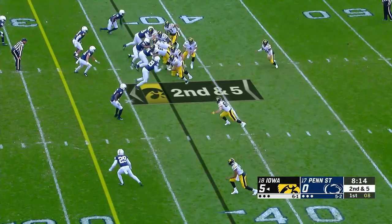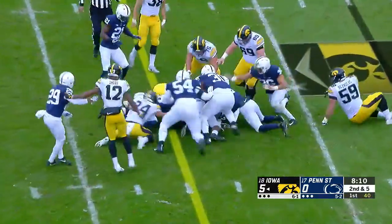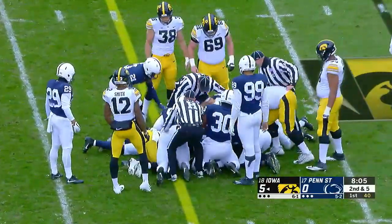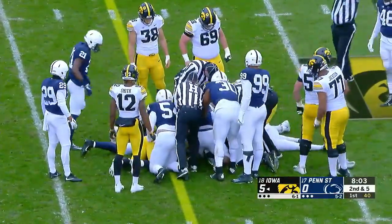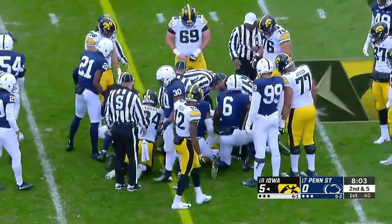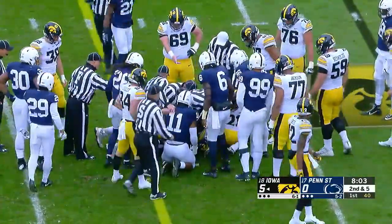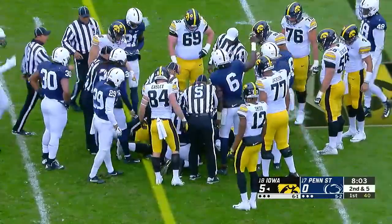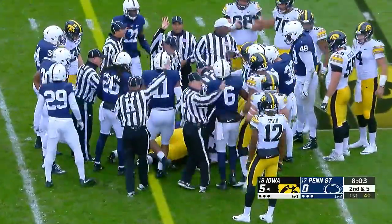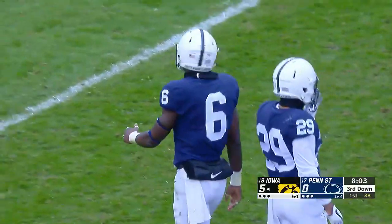The 37 of Penn State. On the ground, it's Kelly Martin goes flying. That ball came out short of the first down line. Who's going to come out of the pile with the ball? Penn State says they have it. Looked like Cam Brown knocked it free. Now we got a lot of people pointing in both directions. Iowa's got it. Third down.